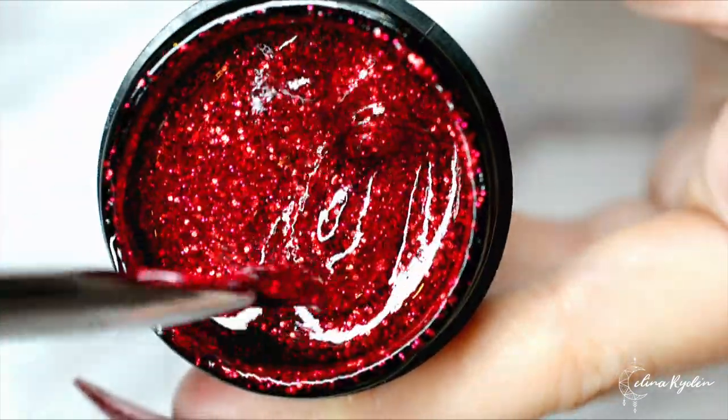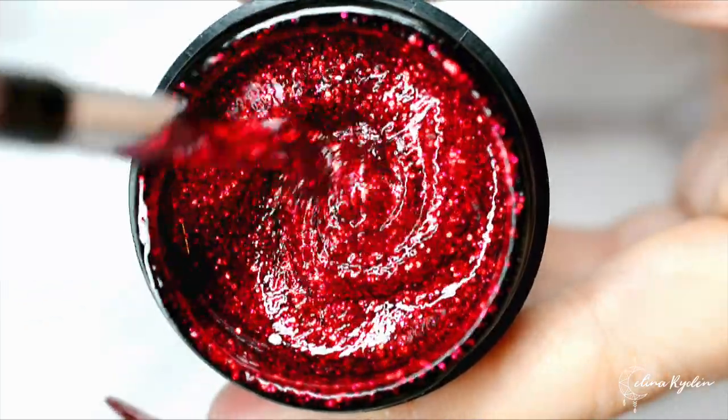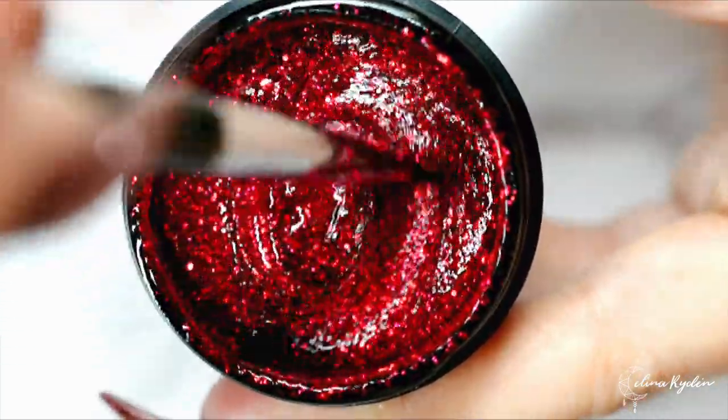You got a little something there, like, yeah, on the right side of your mouth. Yeah, there. Don't worry, that's what the towel is for.